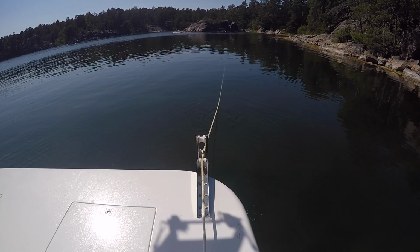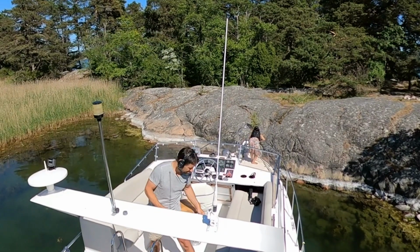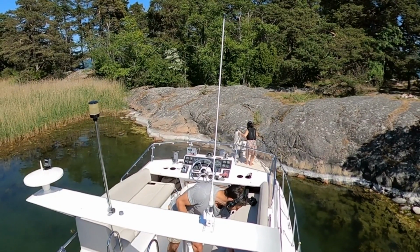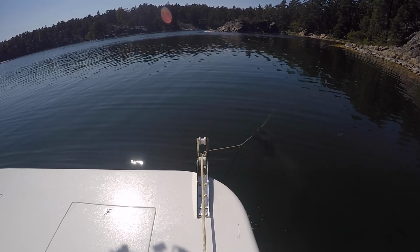A couple of pushes on the anchor winch to get the boat going. Then I just take up the slack. The leaded line will draw the boat backwards when it sinks.